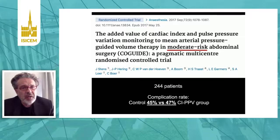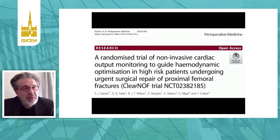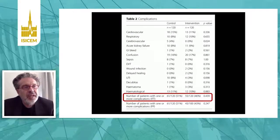This is, I think, the first one, done by the team of Kristabor and published in Anaesthesia a few years ago. It's a randomized controlled trial of 244 patients, and they did not observe any difference in the postoperative complication rate after the implementation of one of these new systems. This is a more recent study from the team of Simon Davies in the UK. They used one of these volume clamp techniques for patients undergoing surgical repair of a proximal femoral fracture, and again, they failed to observe any significant improvement in postoperative outcome.